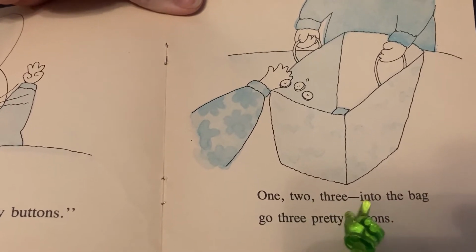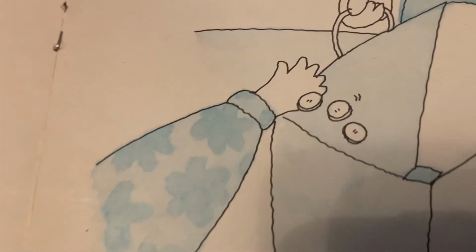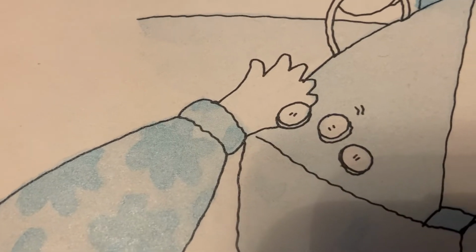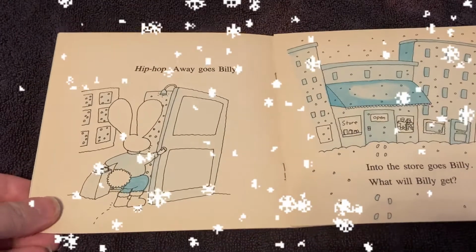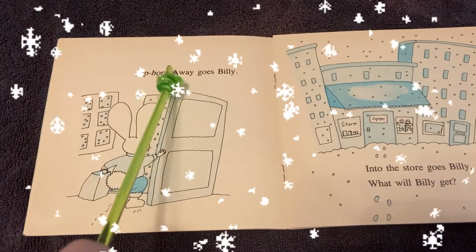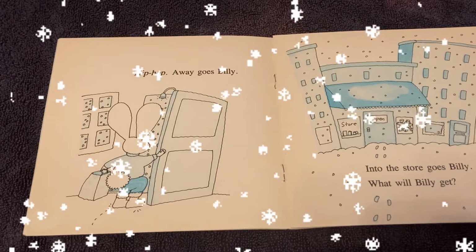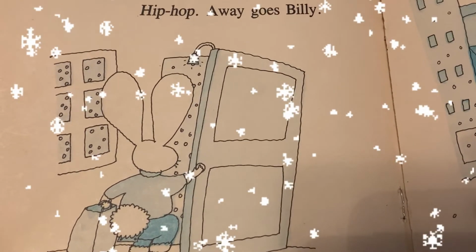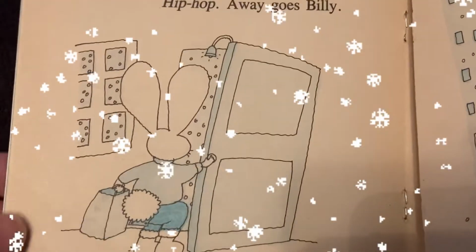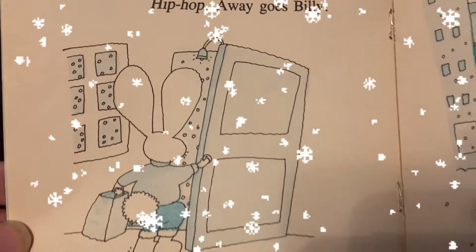1, 2, 3. Into the bag go 3 pretty buttons. Oh, what color buttons did he choose? He chose the white buttons. Hip hop, away goes Billy. Where is he leaving from? He's leaving one store. See the bell that's ringing when he leaves to tell the employee that he has left the store? Where do you think he'll hop to next?